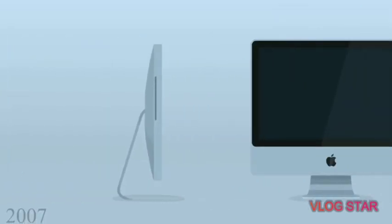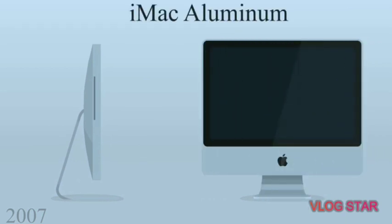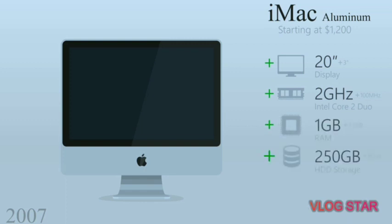In 2007, Apple unveiled a new iMac design made from glass and aluminum rather than plastic. This model was priced $100 cheaper, was even thinner, had a 20-inch display, a 2 GHz Intel Core 2 Duo processor, 1 GB of RAM, 250 GB of storage, and had a Radeon HD 2400 XT graphics card.